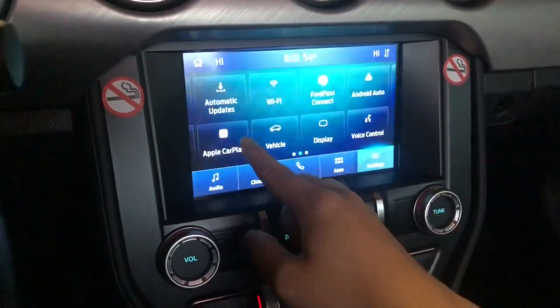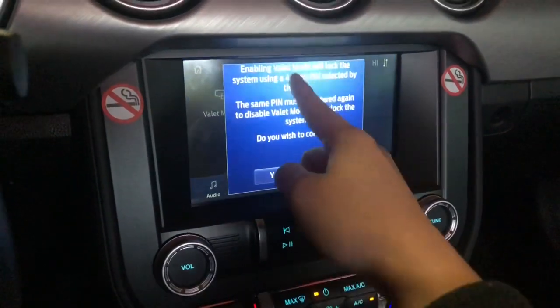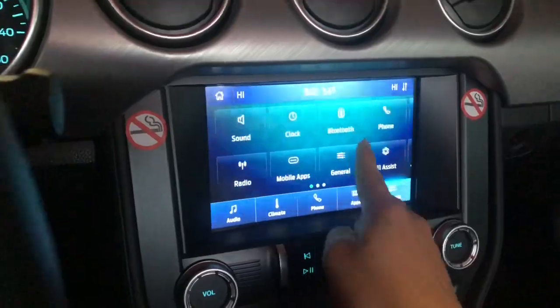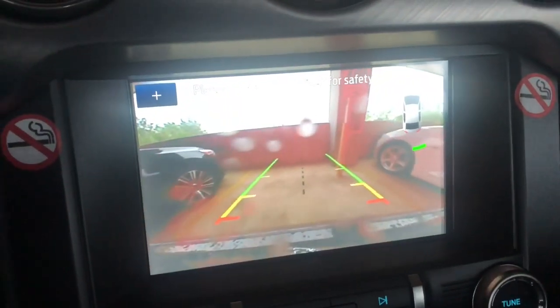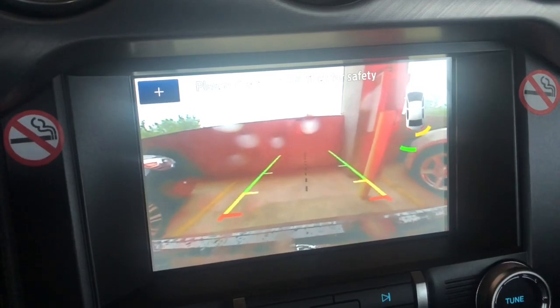These are the different settings. You could scroll back and forth. And the screen is very responsive. I didn't feel like it was laggy at all. It even has a valet mode. On this model, along with the backup camera, you do have parking sensors in the rear, but not the front.